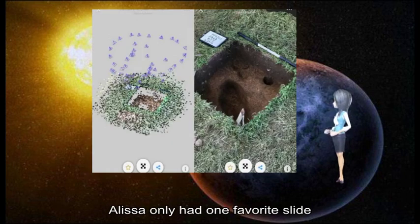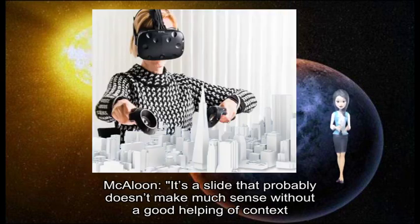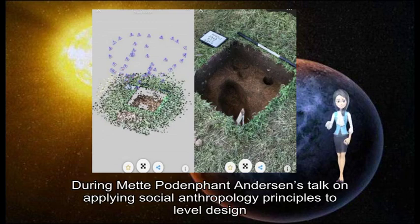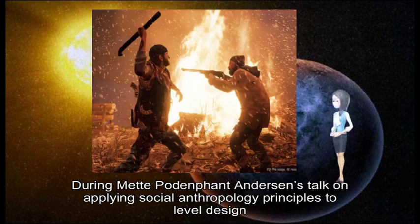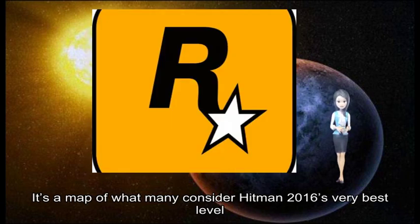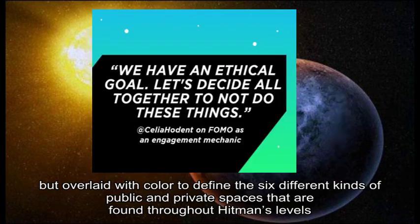Alyssa McAloon. Alyssa only had one favorite slide, but in a very on-brand fashion for her, it was about Hitman. It's a slide that probably does not make much sense without a good helping of context, but still my favorite of the show. During Matt Potenthan Anderson's talk on applying social anthropology principles to level design, she shared this color-coded map. It's a map of what many consider Hitman 2016's very best level, Paris, but overlaid with color to define the six different kinds of public and private spaces that she found throughout Hitman's levels.